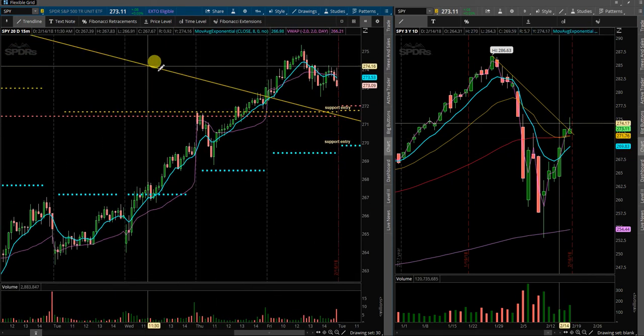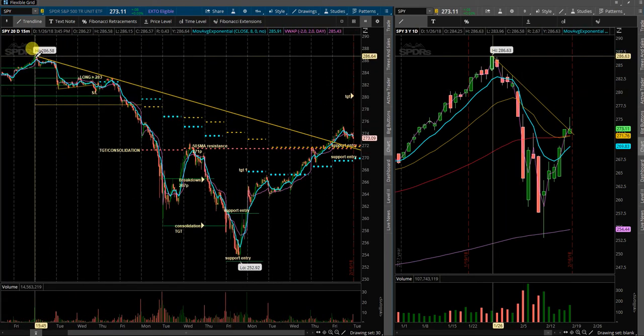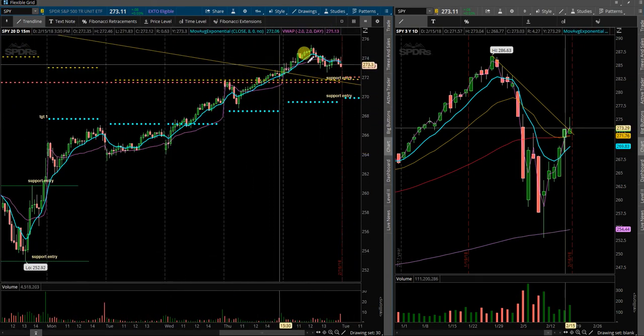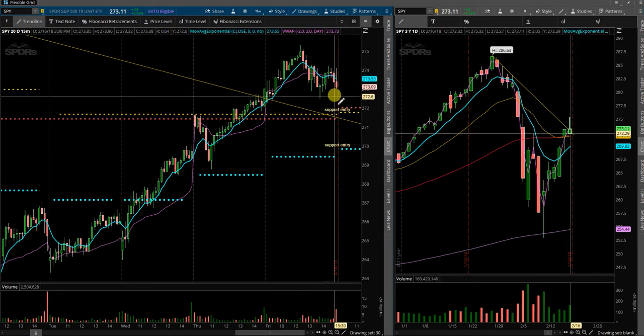Now, this little trend line right here that you see coming down through the price goes all the way back to the previous high of 286.58. We've now broken above that low intermediate trend resistance. Could potentially retest it. As long as it's simply a retest and it does not break through all of these levels, for my purposes anyways, I will stay bullish.